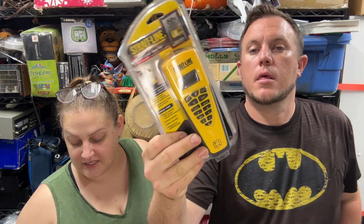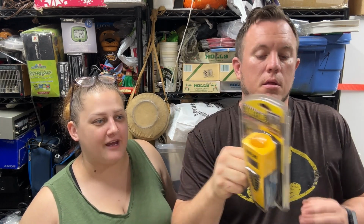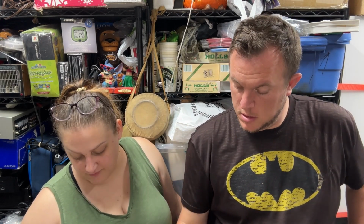Then we got this Strait-Line sonic laser tape measure, new in package. I believe I picked this up for $4, and it sold for $19 shipped.